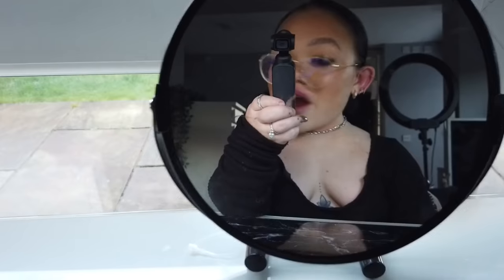I'm definitely going to be wearing more necklaces when I wear tops like this, because when I wear things like this, I don't have necklaces and I feel like my chest looks a bit bare. So that's something that I'm definitely doing more of this month, getting more use of my necklaces and my rings and stuff.